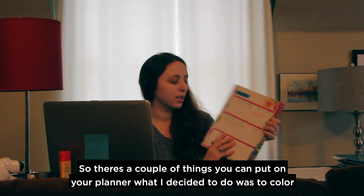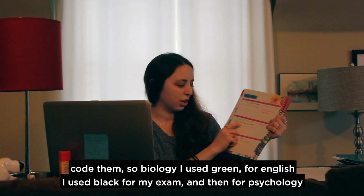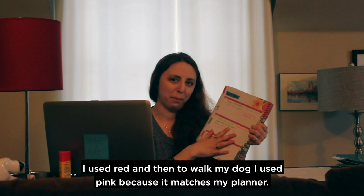What I decided to do was I decided to color code them. So for biology, I used green. For English, I used black for my exam. And then for psychology, I used red. And then to go walk my dog for exercise, I used pink because it matches my planner.